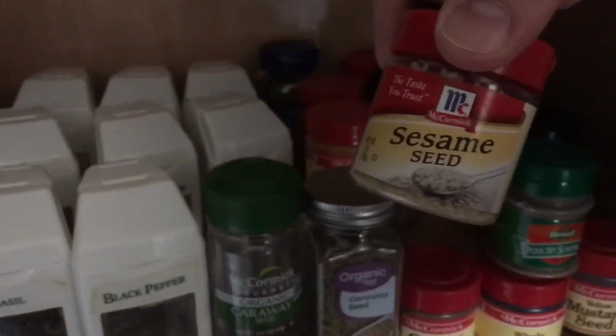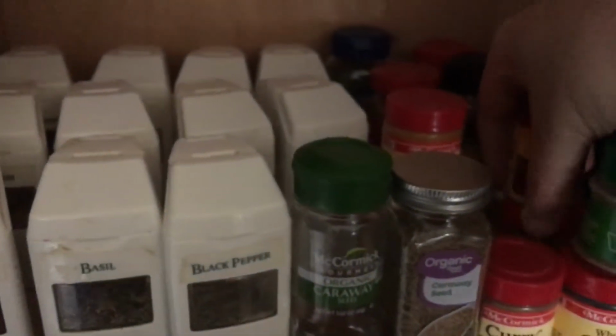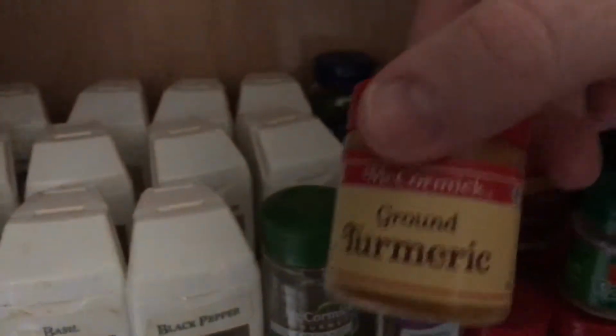This is pumpkin pie spice, pretty self-explanatory. This is regular sesame seed. I use that a lot in Asian cooking. Quite a bit of that. This really doesn't have much of a flavor.